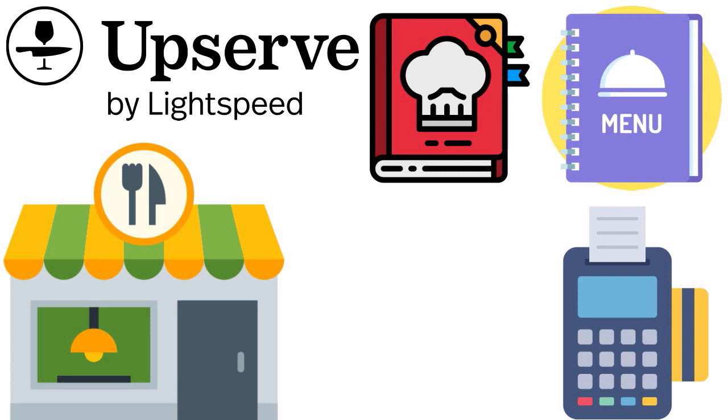Upserve also offers one of the most comprehensive restaurant POS systems. In addition to processing customer payments, it can also help you assign tables and servers, fire orders, add notes to checks, and do tons of other tasks. So this is really good.